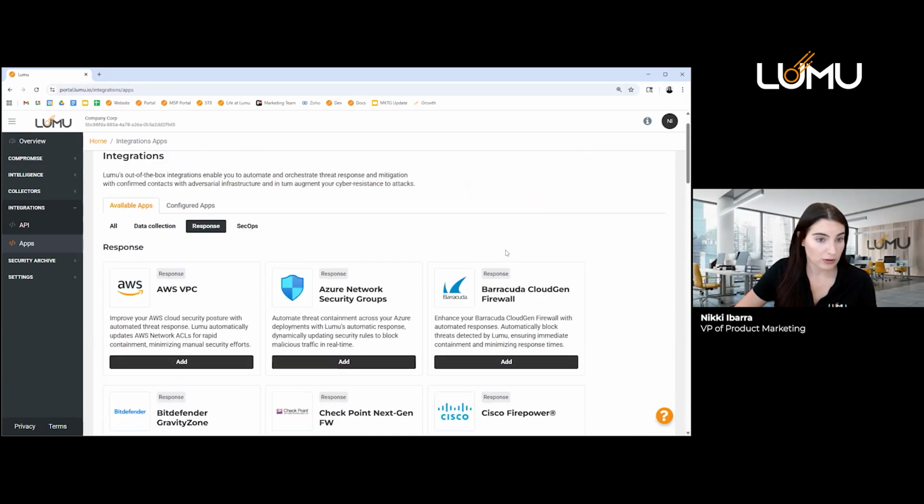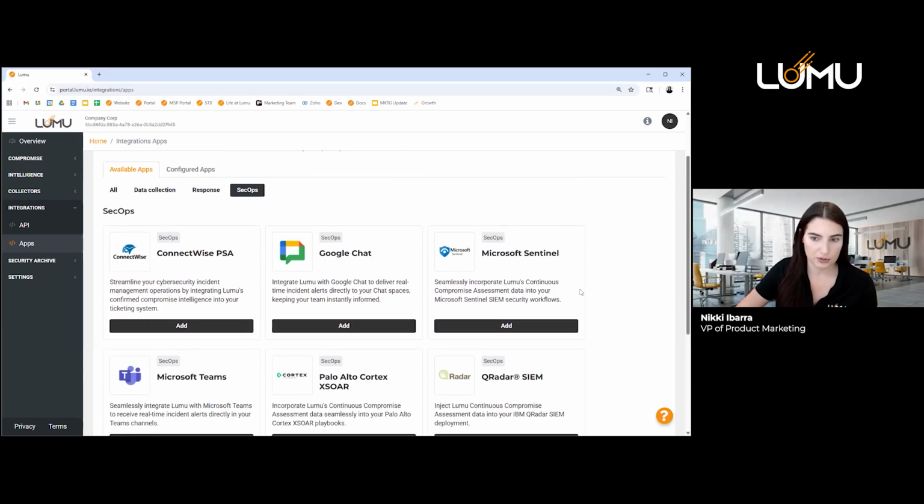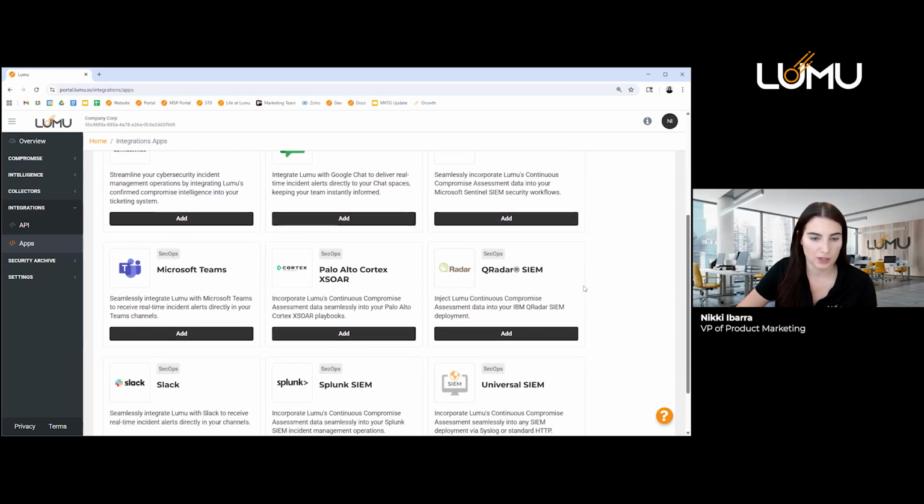We have more integrations for data collection, response, and SecOps that maybe you don't necessarily see in the portal, but we do have them. They're just not necessarily out of the box. But these are the ones that you see here in the portal. These are the ones that are out of the box, just a couple of steps and you're done. So that's the difference between what you're seeing here and what you may see in our docs or other materials.